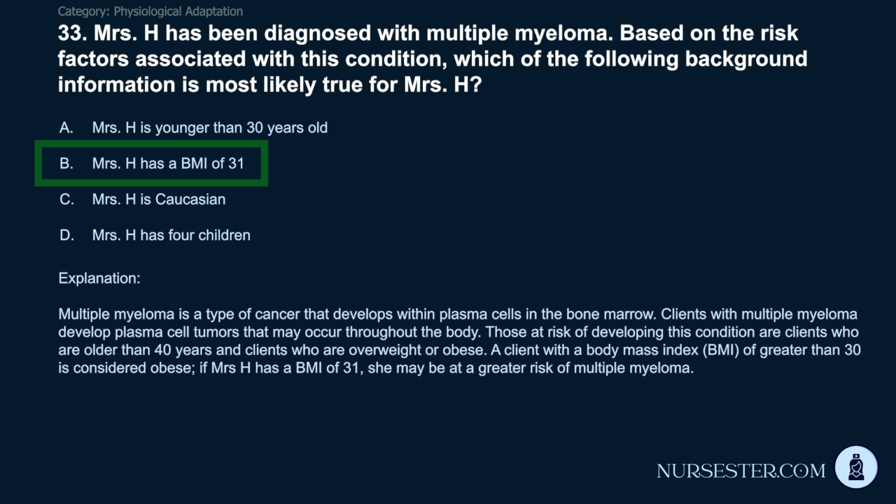Multiple myeloma is a type of cancer that develops within plasma cells in the bone marrow. Clients with multiple myeloma develop plasma cell tumors that may occur throughout the body. Those at risk of developing this condition are clients who are older than 40 years and clients who are overweight or obese. A client with a body mass index, BMI, of greater than 30 is considered obese. If Mrs. H has a BMI of 31, she may be at a greater risk of multiple myeloma.